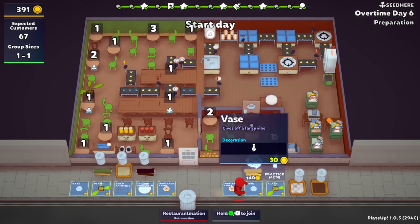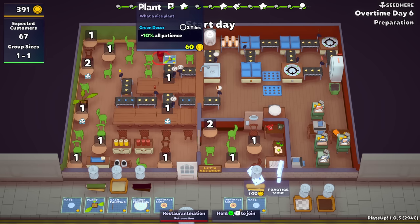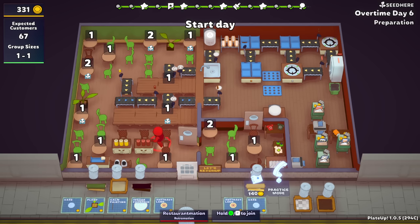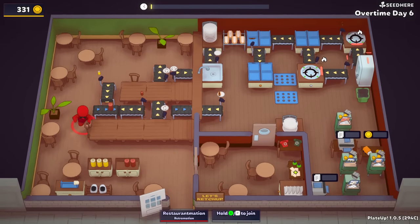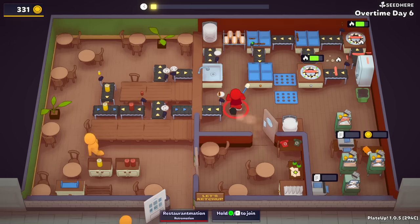Plants? Oh, I could put the plant... no, I can't put the plant here. Put the plant here. That's three tables. Three tables and it cuts us off, though. Two tables could put it in here and probably get three tables. I think we're just good to go. Smile. How many? 67 customers. Okay, that's our setup for the day. I mean, which is fine if we have a little bit of setup for the day because they have to cook the dogs anyways.